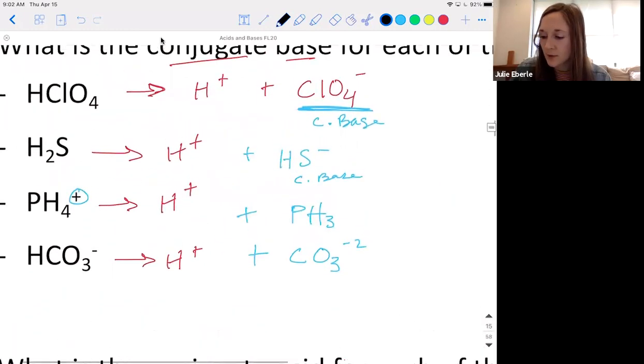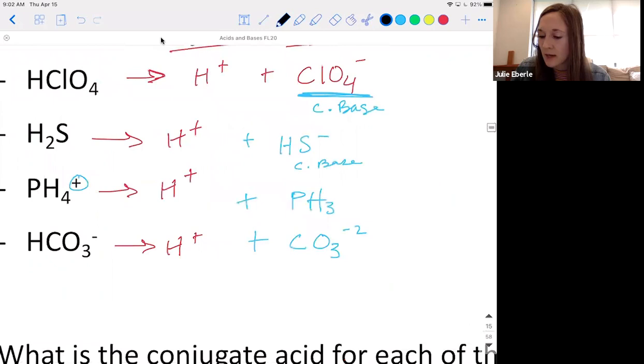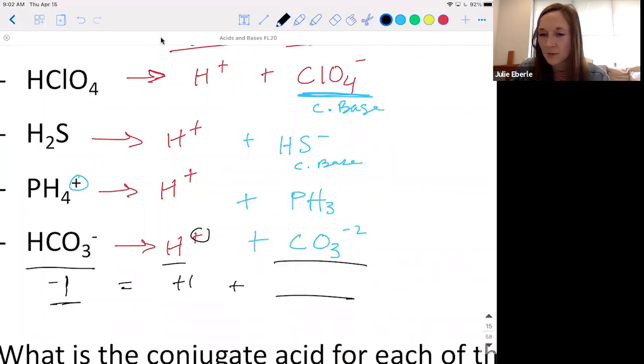So look real close. That's perfect, Bailey. Look real close, Grant. If it's a -1 over here, basically the product side has to add up to equal the reactant side, okay? So if we have a -1 on the reactant side, we got a +1 on this hydrogen. So +1 and what is going to give you a -1? Okay, a -2. So if this was a -1 overall, and it gives away a +1, what's left is a -2. It gave away something that's positively charged, so it itself goes down in charge by 1.